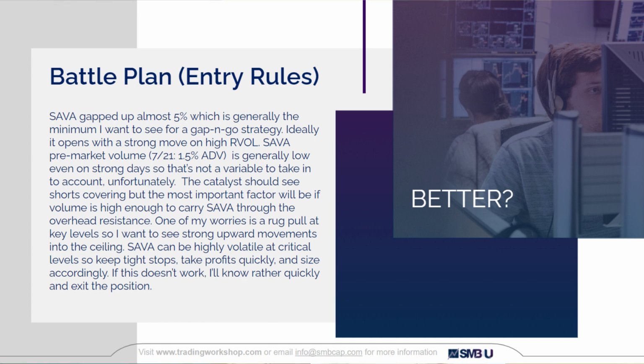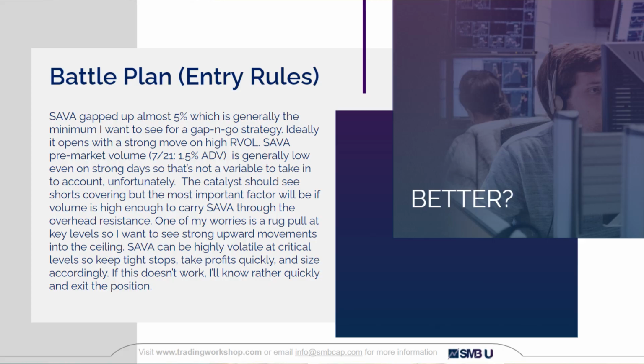One of my worries with this, actually with a lot of stocks, especially volatile ones, is if it reaches a critical level and you take the breakout, you just get rug pulled down multiple points. That was one of my worries, but I thought if I keep tight stops, the probability that it could have kept going was higher than a potential rug pull. So I just kept in mind that, hey, it's going to be volatile at some of these critical points, and to size accordingly. And if it doesn't work, I'll know rather quickly and exit the position.